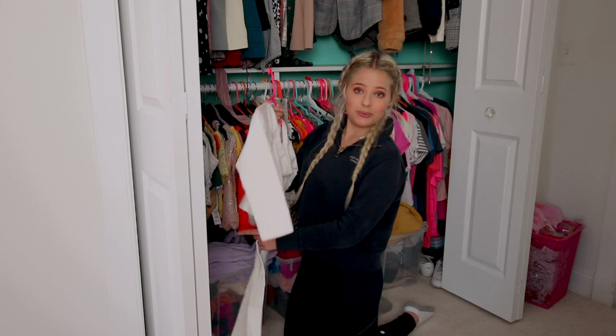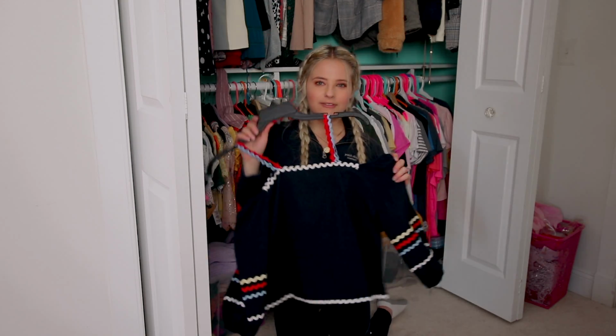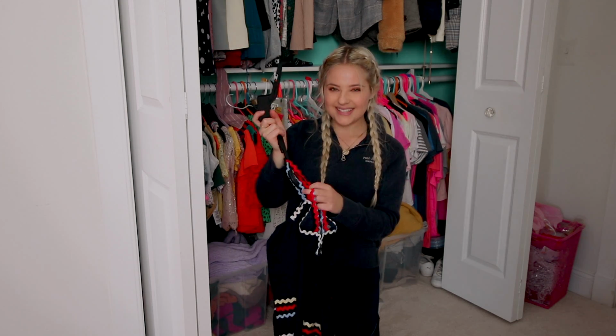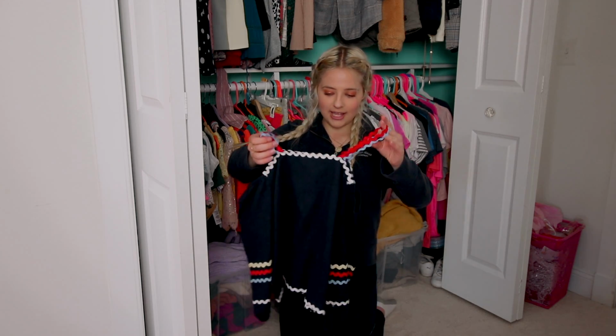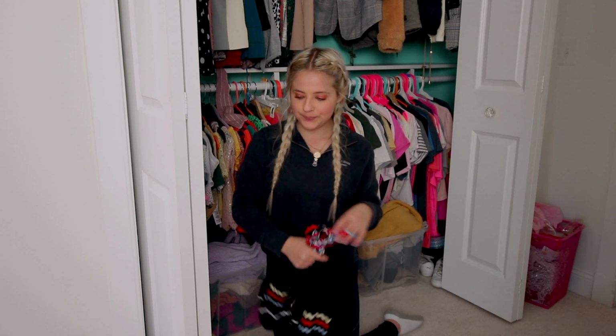It's just too big. This is an interesting top. It was from a random boutique, but I feel like maybe someone wants to buy this. It's kind of weird though, right? I actually wore this a couple of times. I actually did really like it. I just haven't worn it in like a year, so I feel like I should sell it.